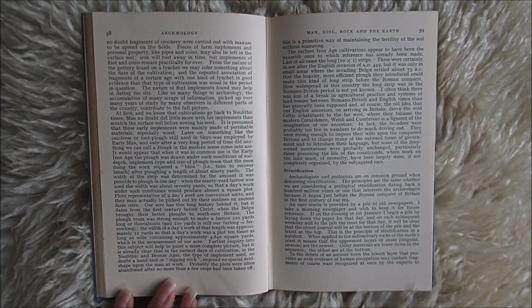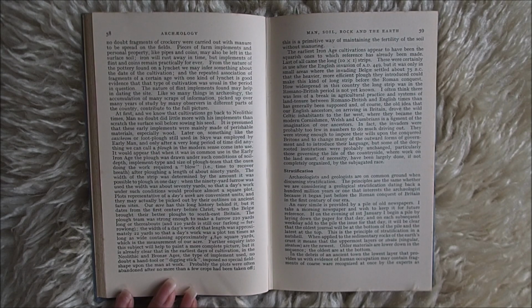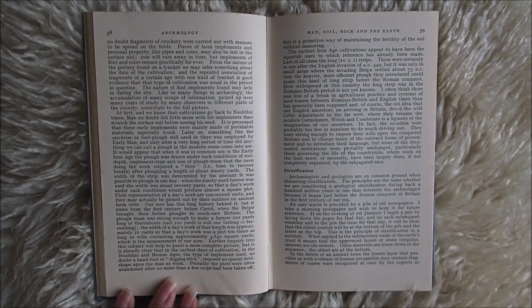Stratification. Archaeologists and geologists are on common ground when discussing stratification. The principles are the same, whether we are considering a geological stratification dating back 100 million years, or one that interests the archaeologist because it began just before the Roman conquest of Britain in the 1st century of our era.